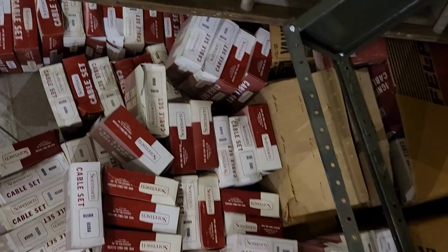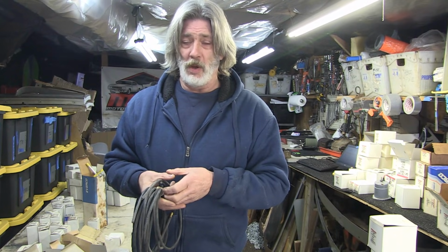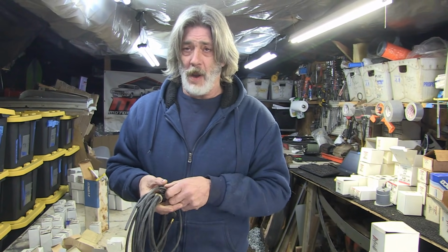Now, the other side of that is we did take 2 Gaylord boxes, complete, closed, brand new boxes of these ready to cut spark plug wires. And the only difference was the ones we saved had all the bagged boots on them for the distributor cap, had all the proper ends on them.